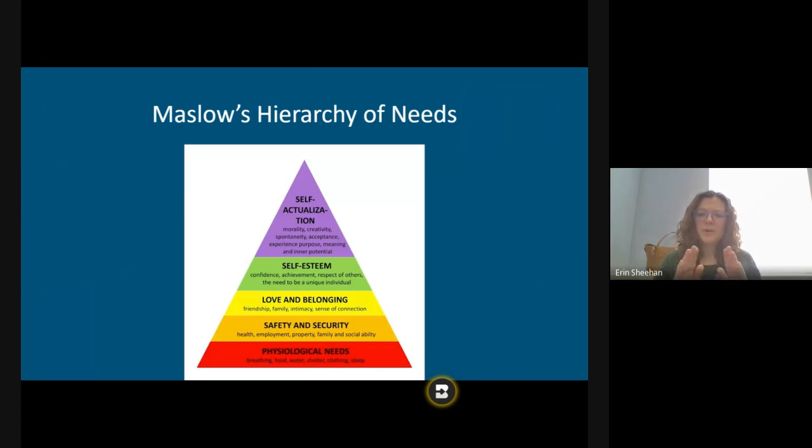I want to briefly touch on this. So this is Maslow's hierarchy of needs. And what this says is at our base layer, we need to have these needs met before we can do anything else. So a child must feel safe and secure before they can learn new skills. If a kid is hungry or tired or anything like that, they will not be able to do independent tasks. We need those physiological needs met.